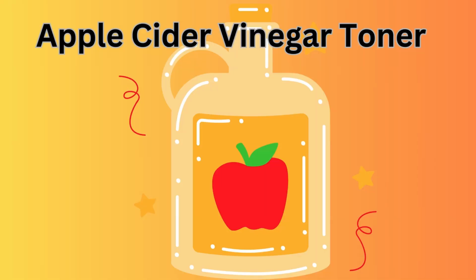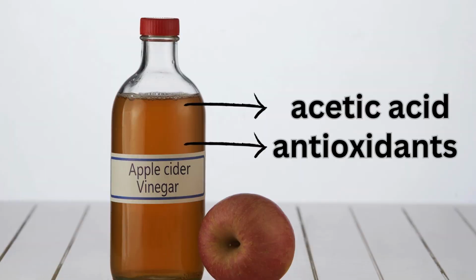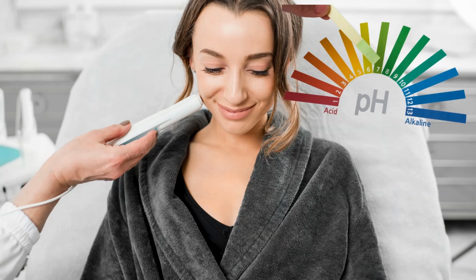Hack number 8. Apple Cider Vinegar Toner. Apple cider vinegar, ACV, toner is a natural skin hack that has been cherished for centuries for its remarkable benefits. Rich in acetic acid and antioxidants, ACV acts as a powerful astringent, helping to balance the skin's pH levels, tighten pores, and control oil production.